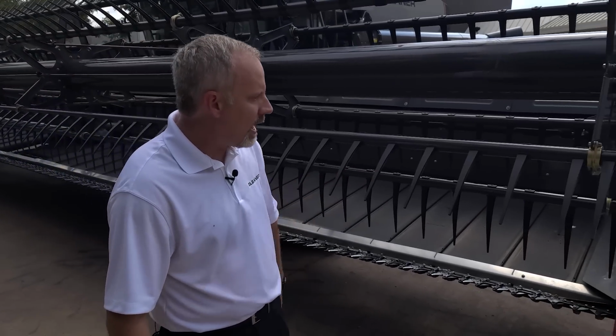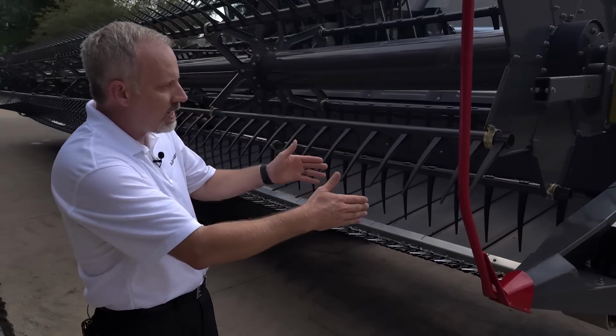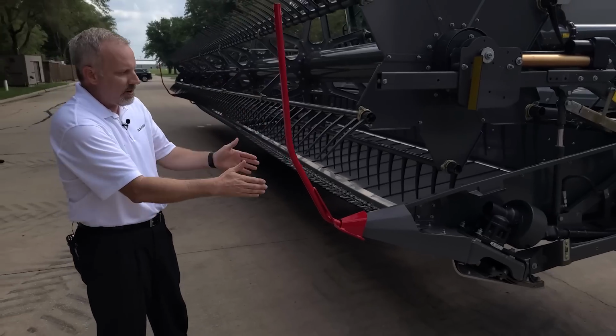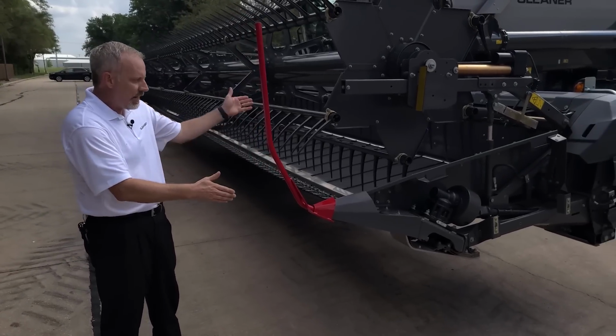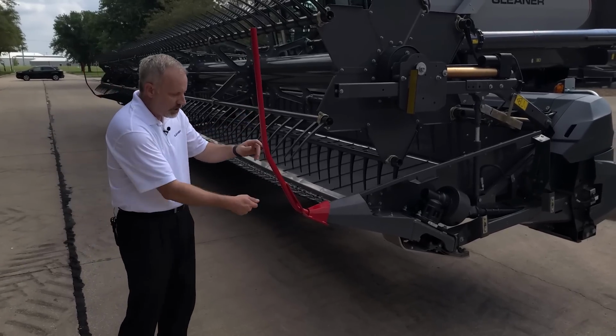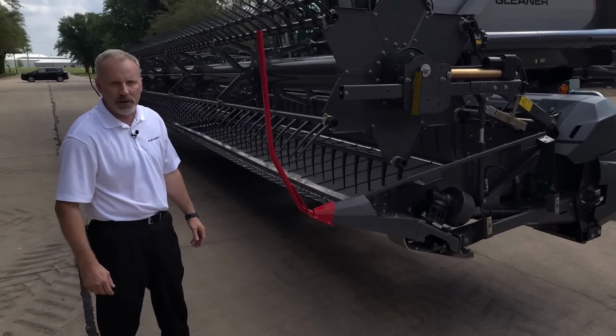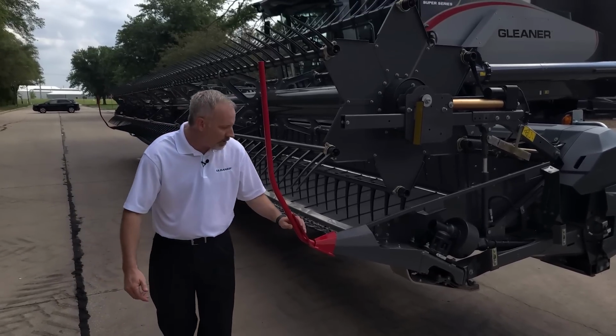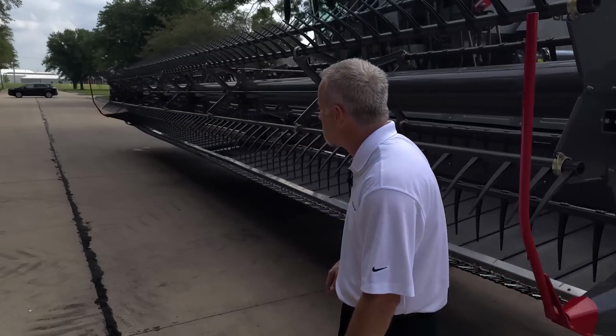One other thing to point out on this end of the header is we've updated the end panel with the 9300. We have the end panel removed, but we have a narrower section now that helps divide the crop. And then we have a removable divider point, which is just a receiver style point that couples into the end. I think I'll turn it back over to Mark and he can take you around the center.